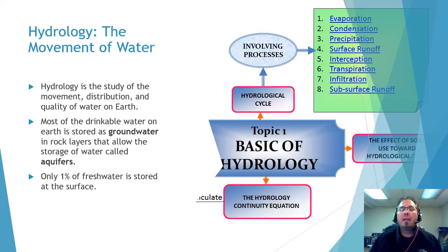You can see in the slide here, in this green area up here, you have evaporation. The sun heats the water on the ground and creates water vapor that goes up into the air. It then condenses back into water droplets, which come down as precipitation. That precipitation becomes surface runoff. The water's got to go somewhere when it hits the ground, right?